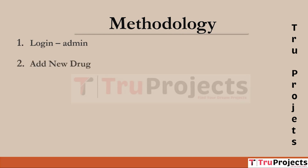Add new drug. Here, the admin can add new drug products to the system. Details such as drug name, production information, and possibly an image are entered. Upon submission, the drug details are securely stored on the blockchain.